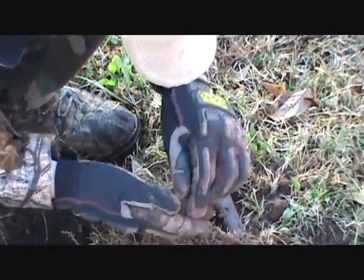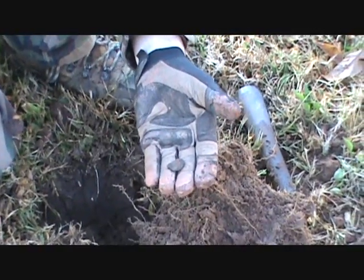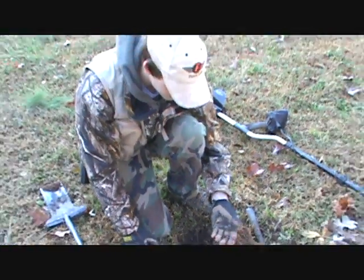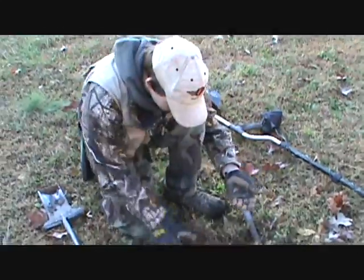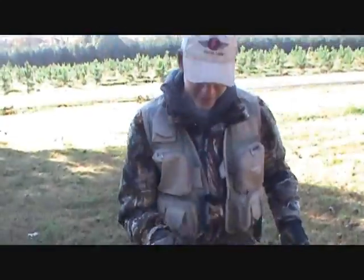Well, it's a piece of lead or something, in the same hole as a mercury dime. Could have been something good. Get back to the digging. Show y'all if I find anything else.